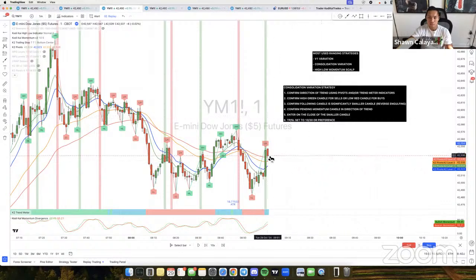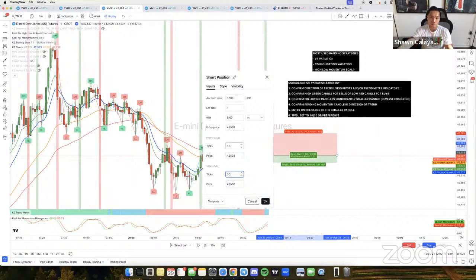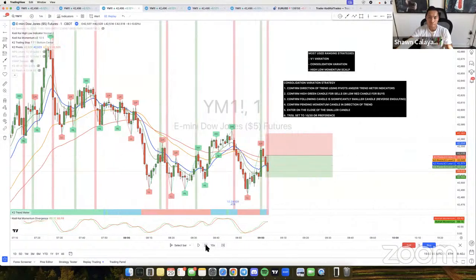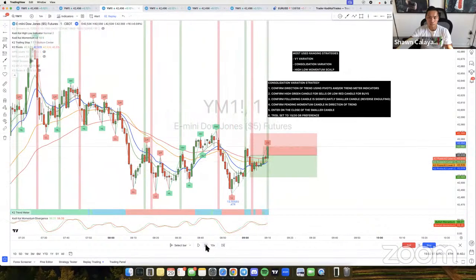So since this candle here is smaller, we're looking for price to continue in the direction of the trend. You're going to enter a sell here. So once you have that ready right there, you're going to set your TP stop loss to 10/30 if you want the traditional 10/30 split. If you want to go for the 30/30, again, it's just really up to your preference. Once you have that lined up right there, you let the trade run. Comes down a little bit. I don't know if it actually comes down.